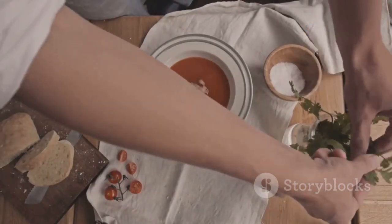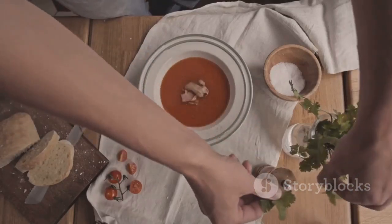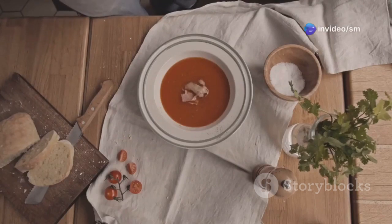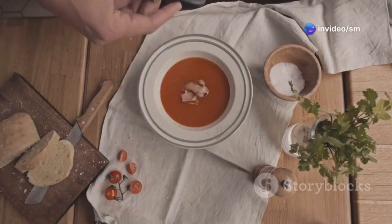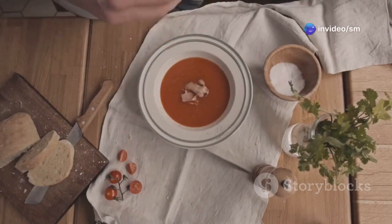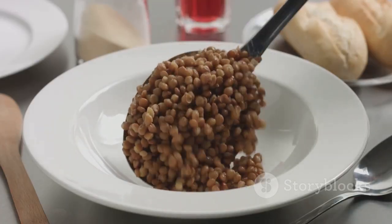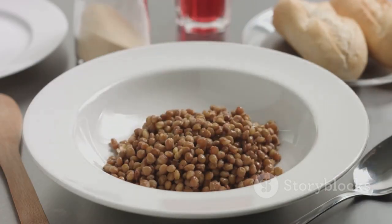Last but not least, we're warming things up with a bowl of pure comfort food, hearty lentil soup. This dish is not only delicious, but also incredibly nourishing and easy on the wallet, making it a perfect choice for anyone looking to enjoy a wholesome meal without breaking the bank. It's a dish that's as good for the soul as it is for the wallet.